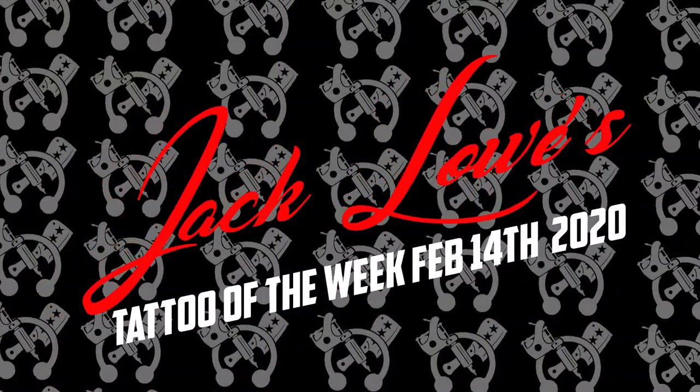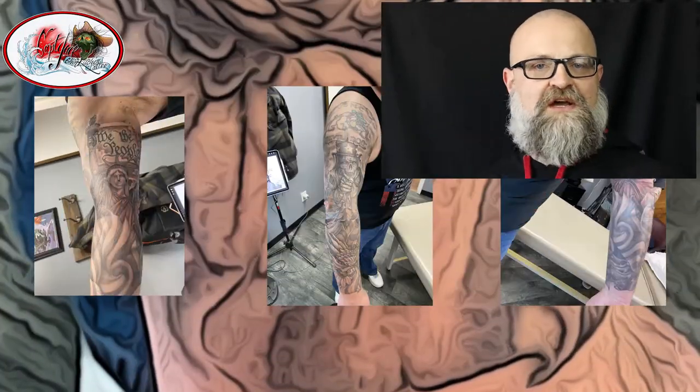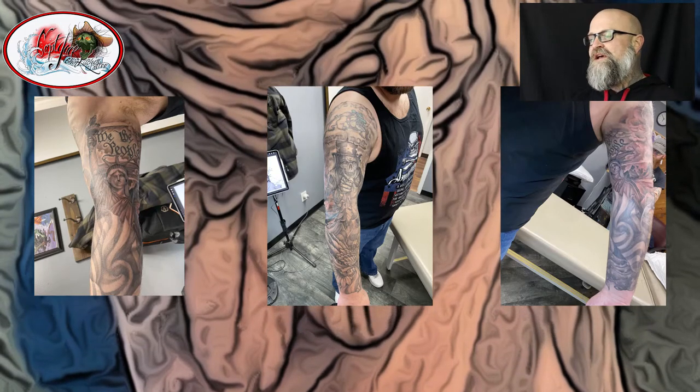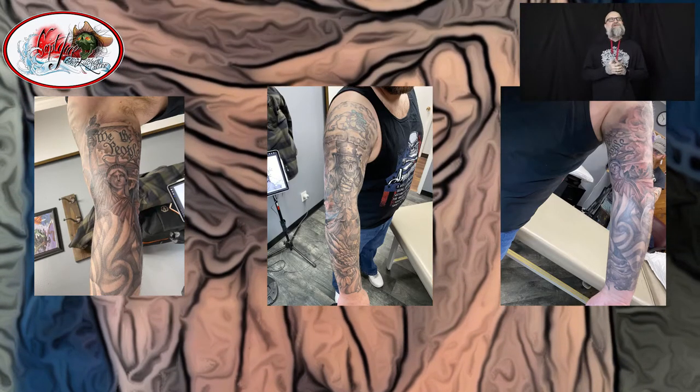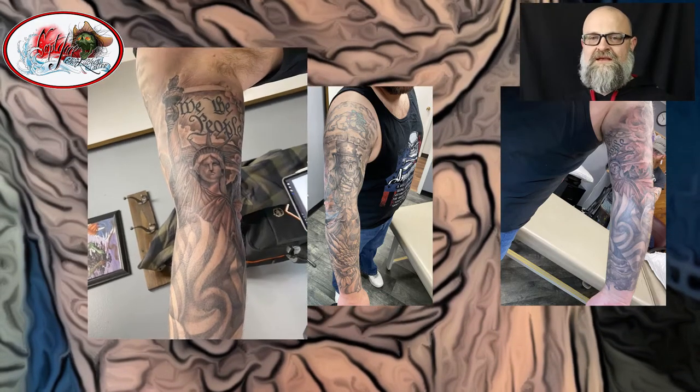Hello, I am Jack from Skin Kitchen, here with a tattoo for you to peruse. This one is a sleeve, as we call it in the industry. Anyways, I think I counted up 5 sittings, which is pretty cool for a big arm like this.